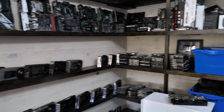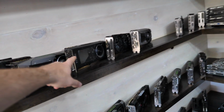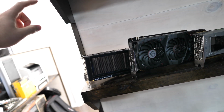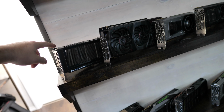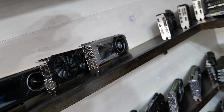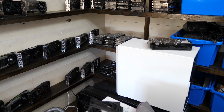That's sort of the best way I've been able to stack them, because at least the ones here I can easily identify. So you've got a Maxwell Titan, a 1070, a 1080 Ti, that's a GTX 660 Ti, that's an R9 380X, another 1070 there, and so on. You get the idea. But it's very easy to spot what I want when they're standing up like that, so it saves me a bit of time.